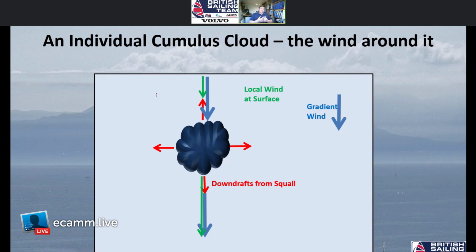And the interesting thing is what happens if a cloud's coming down your side. Basically, you don't get that much of a wind speed increase. You get a little, but not much. But we have a much more significant wind direction change. Basically, it pushes the wind away from the cloud. So let's have a look at how this affects you potentially going upwind or downwind.